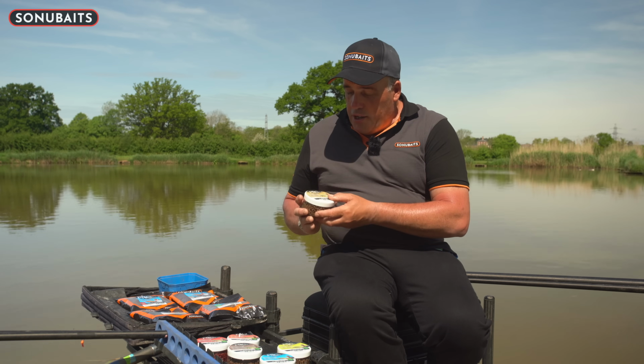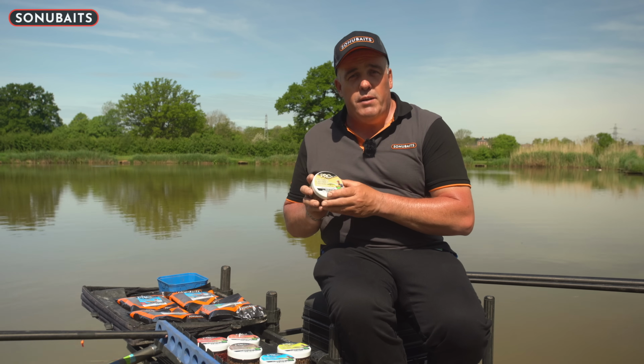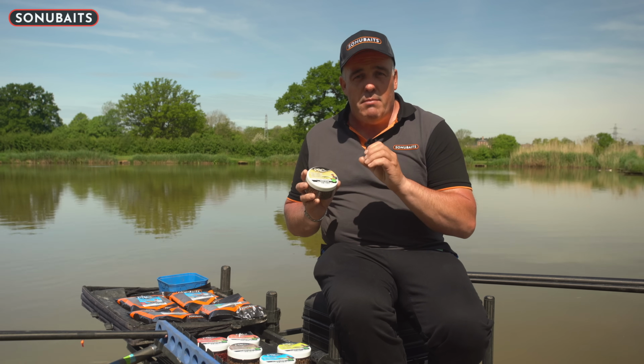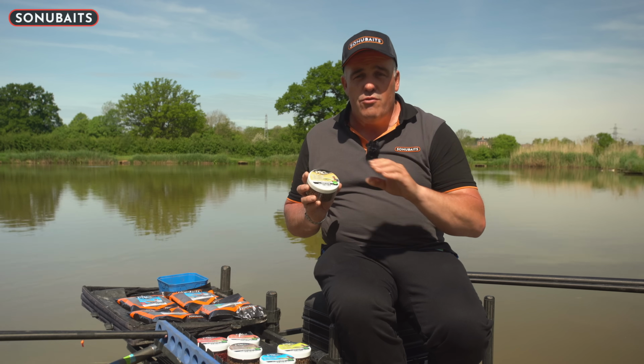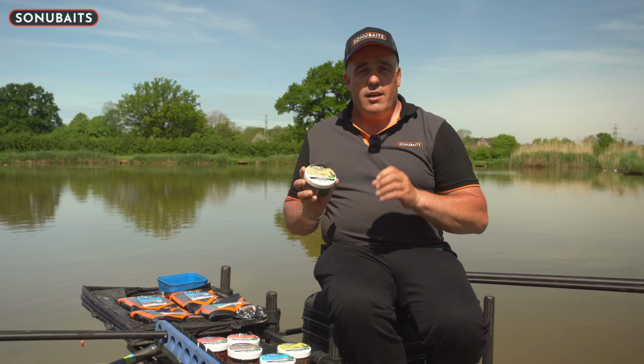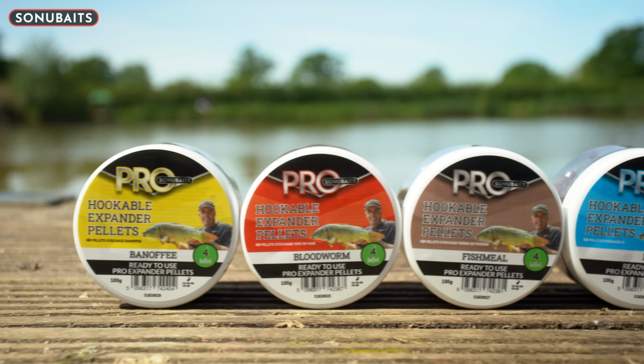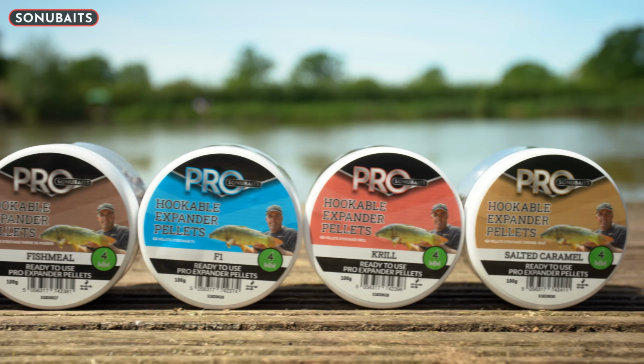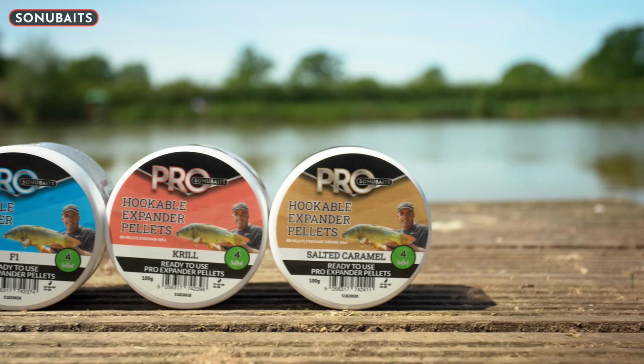Now, I think we all probably know Pro hookable expanders have been in the shops for several years now. We do the 6mm and the 8mm, and we have been asked hundreds, if not thousands of times, can Sonubaits get a 4mm version? And that is exactly what you got in this new product launch. The 4mm hookable Pro expanders.